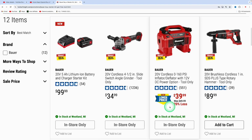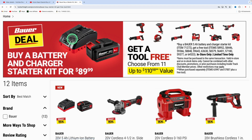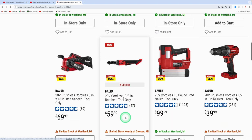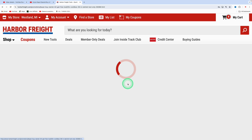I'm pretty happy that they have. It's a pretty good deal. I mean, for under $100, you're getting a battery, 5 amp hour battery, a charger, and your choice of tools here. And they got a pretty good selection of tools. I actually want to try out this ratchet for $60. They got two versions of it.